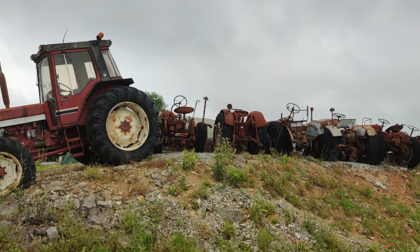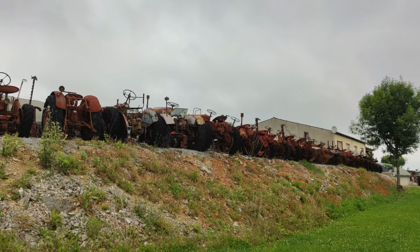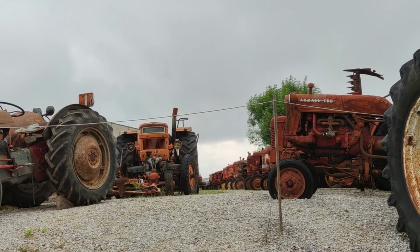And then when you think you've seen all the tractors, there are more tractors. There are literally hundreds.